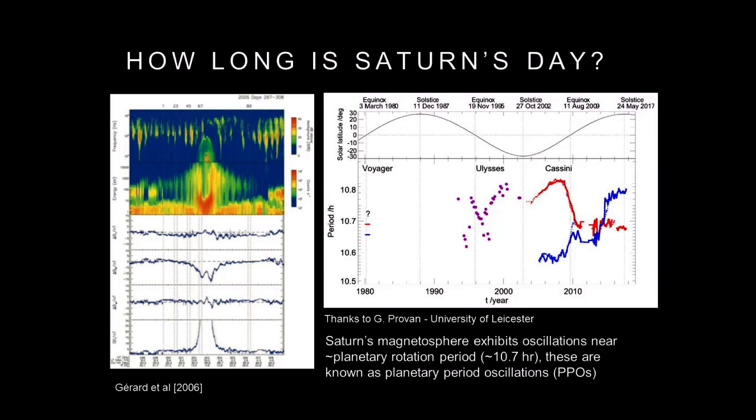And they saw that the period had actually changed quite substantially, too much for the planet to have slowed down or sped up by. And then over the whole of Cassini, both the magnetic field and radio observations have given two periods, one for the northern hemisphere, which is in blue, and one for the southern hemisphere, which is in red. And these are varied across the whole of Saturn's years.